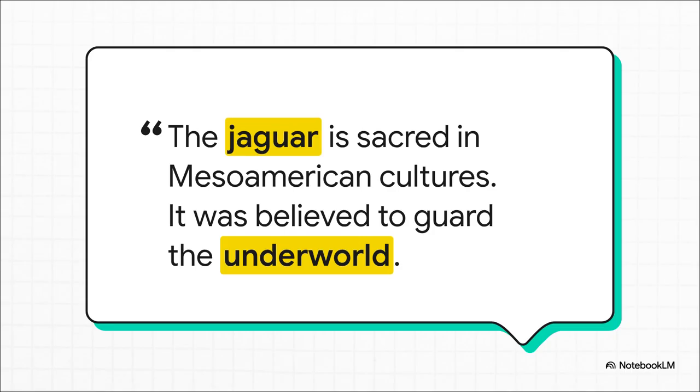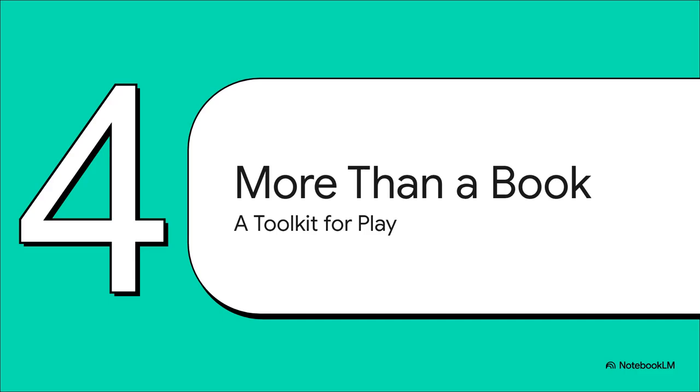And it goes even deeper, all the way into the spiritual side of things. Words like jaguar are explained as being sacred. They were believed to be guardians of the underworld. This adds this incredible layer of magic and wonder to the whole learning process. All right, now for the third layer, and this is the one that really brings it all together. See, this book isn't designed to just be read passively. Not at all. It's designed to be an interactive toolkit for play.